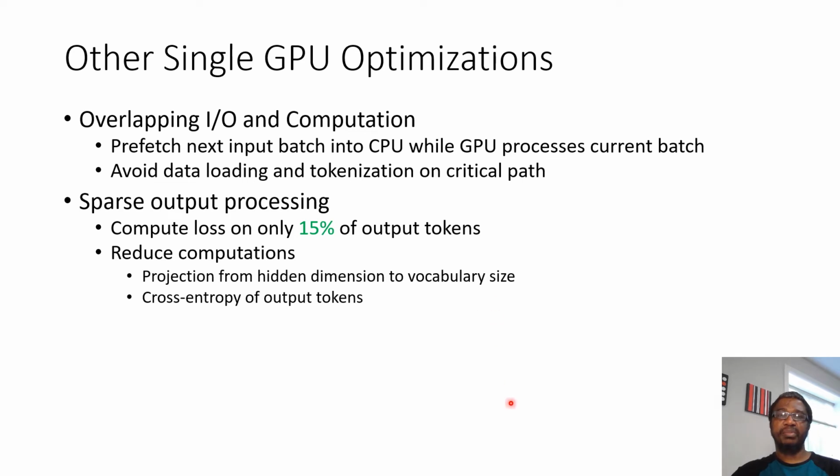The other single GPU optimizations that we have, as we discussed earlier, are done on the model level. In particular, there are 2 classes. The first is the overlapping of I/O and computation. The idea is that while the GPU is processing the current batch, we can prefetch the next batch into CPU and perform all required pre-processing steps such as the tokenization and others. By doing this, we can avoid doing the data loading from disk, and the tokenization and other pre-processing, on the critical path.